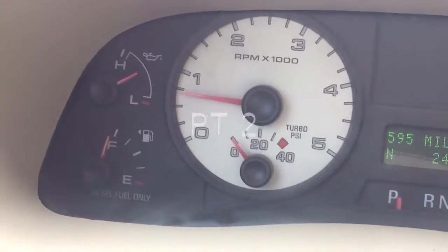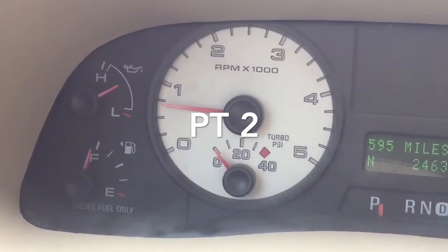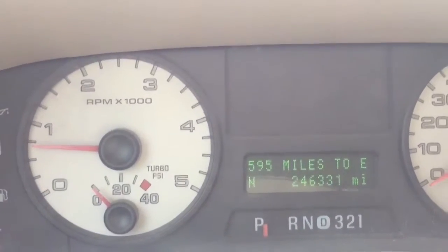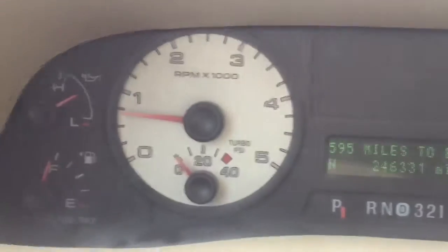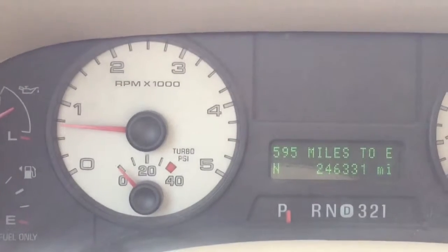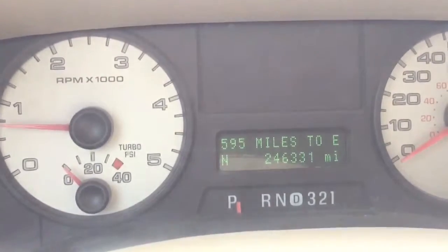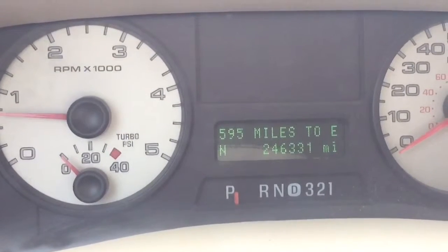Still empty, and that needle has stayed there since then. Don't know how big the tank is. It was at half a tank yesterday. I filled it up, and $50 topped it off. So I'm guessing around $105 to fill it up from E. But I don't plan on driving it to E ever, because it's not good for diesels.